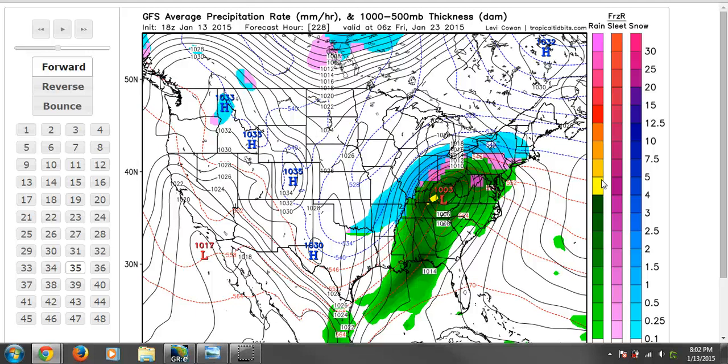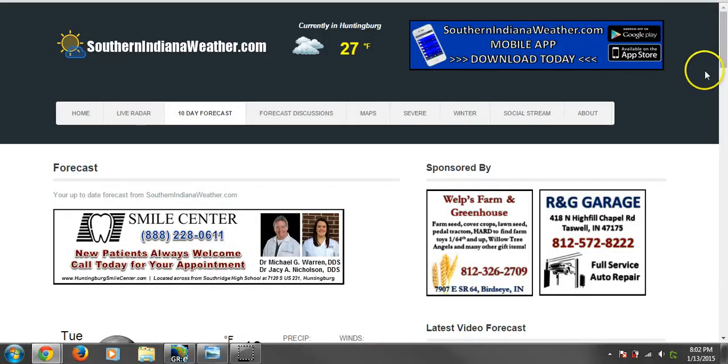The chances are increasing, though, in the modeling. So it's not a guarantee, but snow lovers, if you're out there wanting some, at least there's some promising things in the modeling. It's about all we can say, though, right now. It is not a guarantee at this point, and we'll take it one day at a time. Let's go ahead and look at your next 10 days, folks.